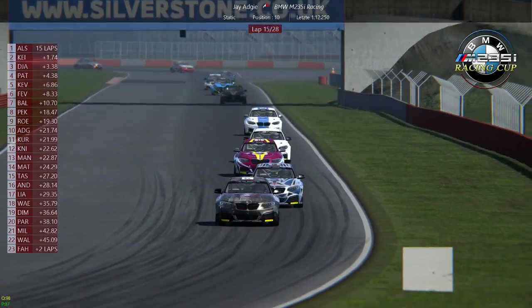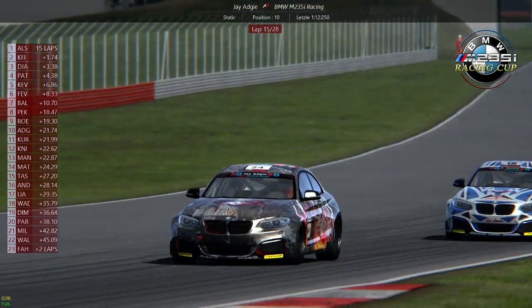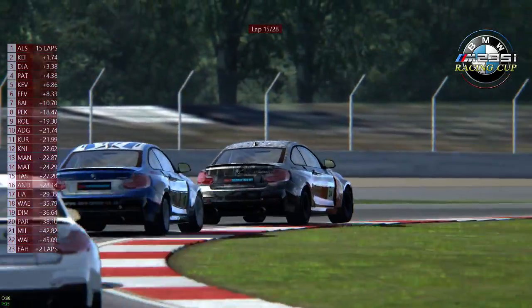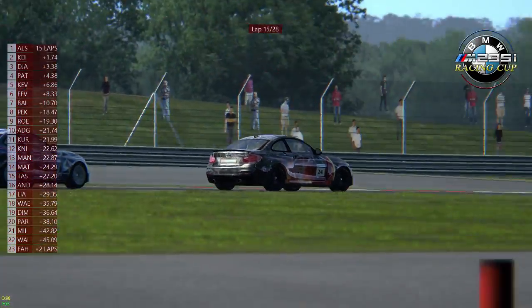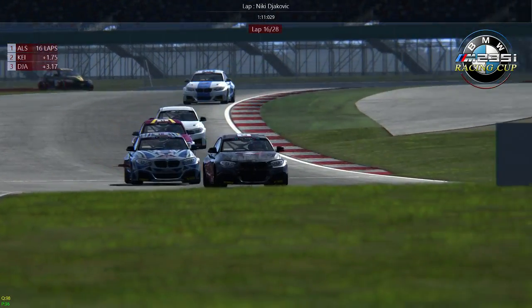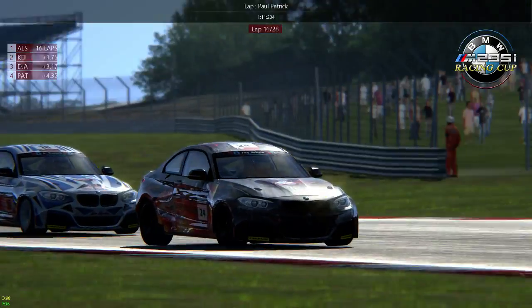Up at the front of the field, we have Hani Al-Sadi still up in front as he has been for most of this race. His lead margin was at 1.7 seconds on this last lap. And it's still about 1.7 seconds to his teammate Keithley.